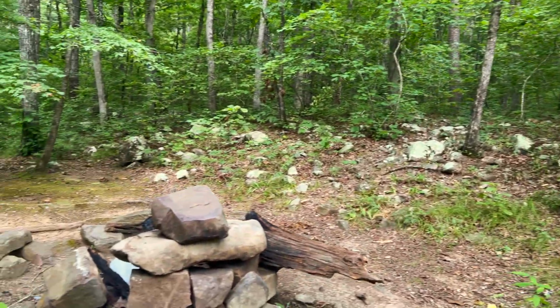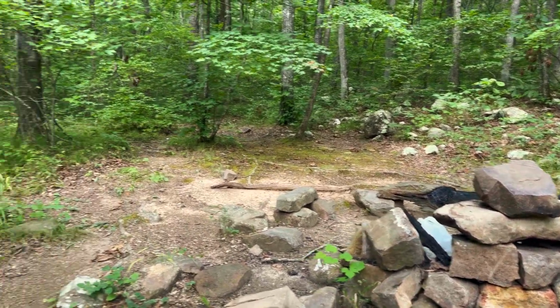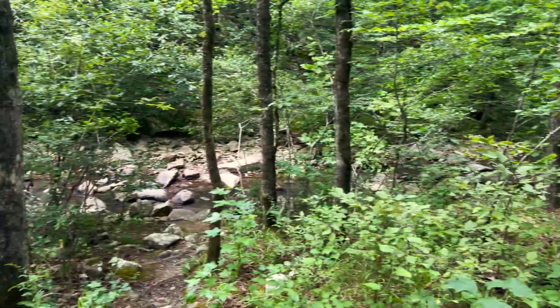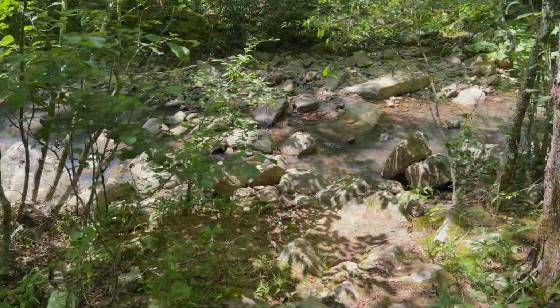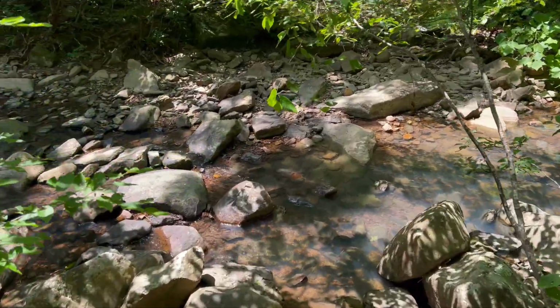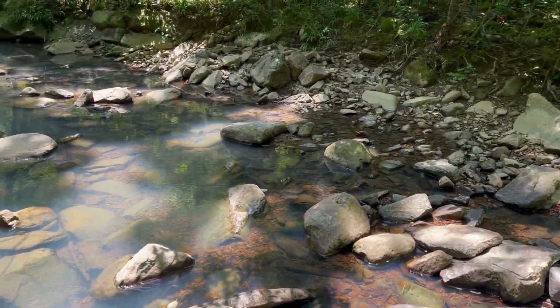Here is the campsite. We have some trashing of it. Carry it out, folks. But we do thankfully have water here in the Kiamichi, so this will be home for the night. Let's have a look at the creek. This looks really pretty. Oh yeah, this is going to be so nice for a day.